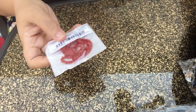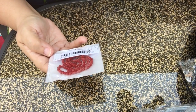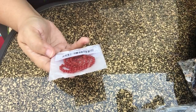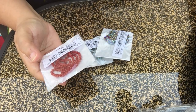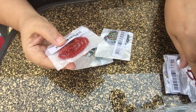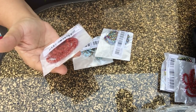Then I know I got two, because these were just a dollar. And I was like, wow, they have really nice beads just for a buck. This is crazy. So I'm going to show you. I only got three colors of the beads. And to get them for a dollar, you can't even touch them at Michael's for a buck, you guys. Not even on sale, honestly.